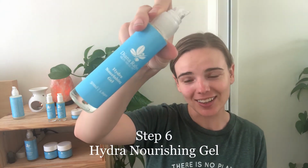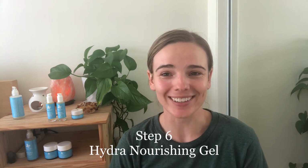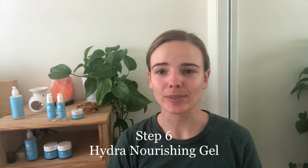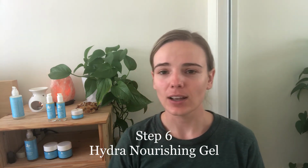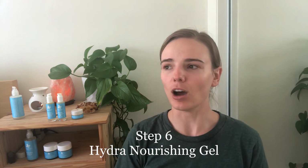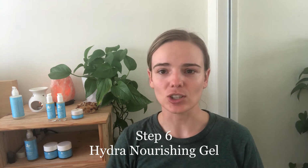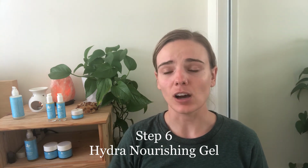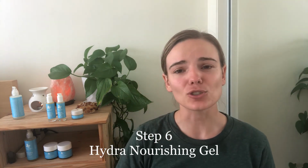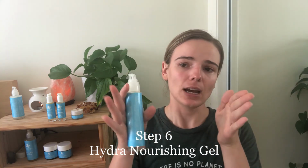Hydra Nourishing Gel. If you're one of our clients, you know how amazing this product is. It's our number one bestseller for all skin types. There is not one person I have encountered that has not fallen in love with the Hydra Nourishing Gel. It's the most optimal product for all skin types. It instantly boosts hydration. If your skin's on the oilier side, it can act as your moisturizer. If it's on the drier side, it'll be your step in between toner and serum, like I am using it right now.